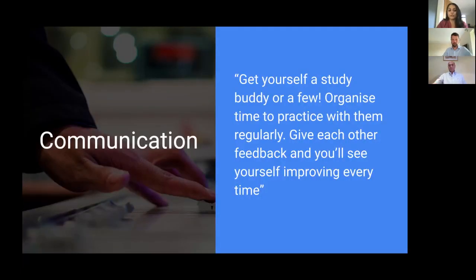Communication. So communication is a great deal of the MRCS exam, particularly because it is an OSCE type situation. And so, like I said, a study buddy or a few of them is really important. Organise time to practice with them regularly. So I would revise with different people, some from my hospital, some that I'd met through medical school that were also doing the exam. I would do different sessions with different people so that I varied what I was doing. And that really helped ensure that I was practicing again and again every day.